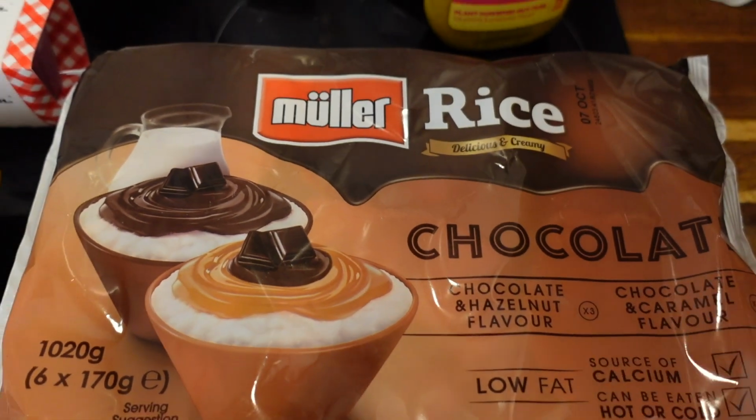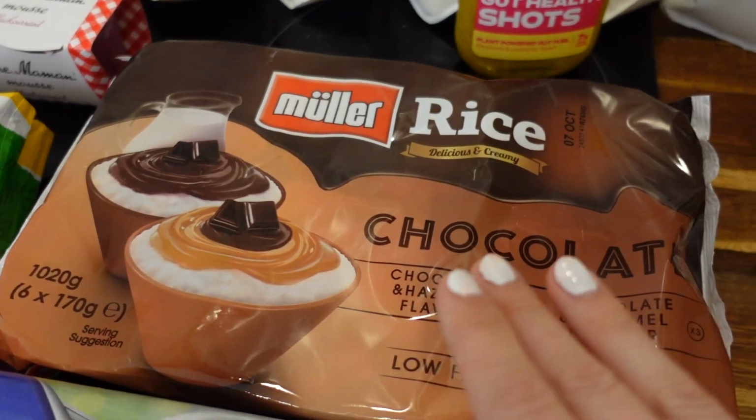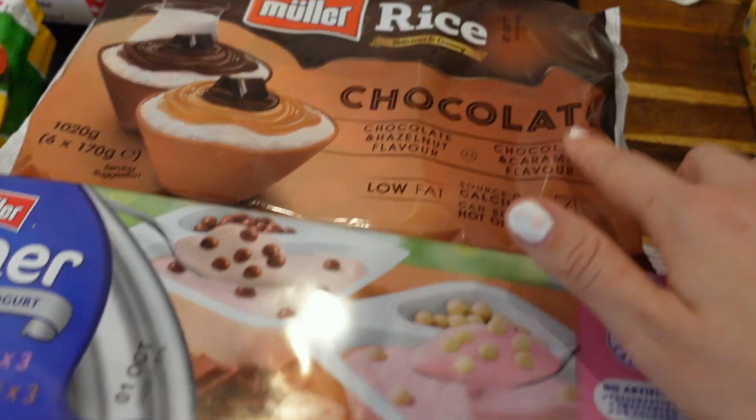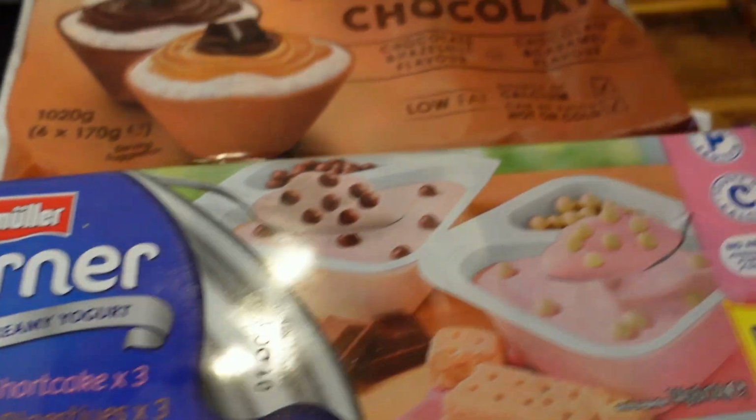Cosmo loves Muller rices. He loves all the fruit ones, so he's really going to love the chocolate ones, because Cosmo loves sweet stuff. So that's chocolate hazelnut, chocolate caramel, and then I got some Muller Corners, which were strawberry shortcake and milk chocolate digestive.